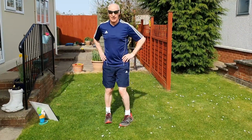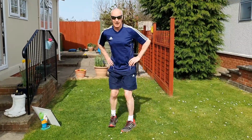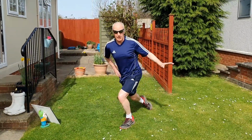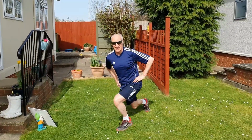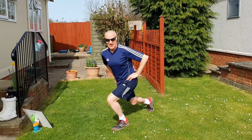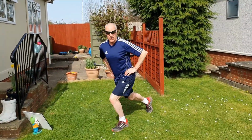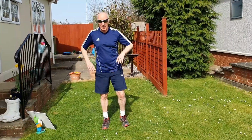1, 2, 3, 4. Hold on to something if you need to. 5, 6, 7, 8, 9, 10. Really working the hips there as well.